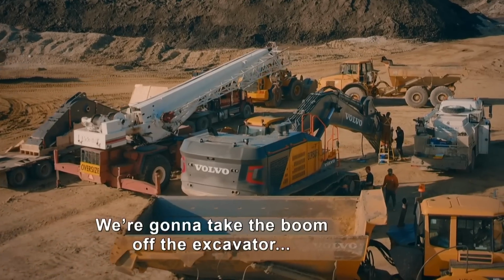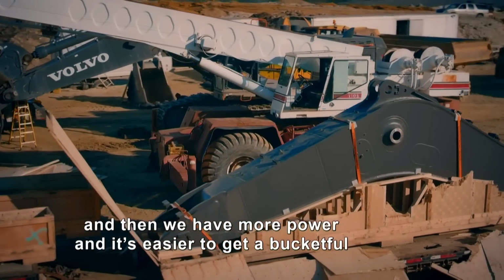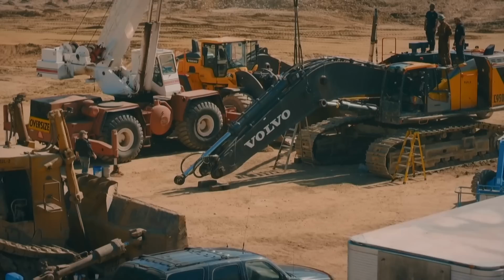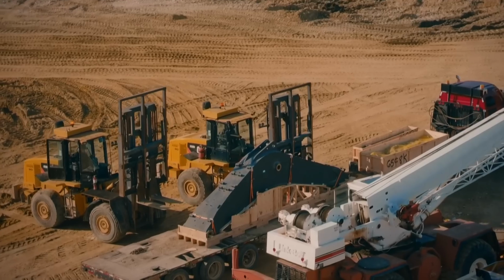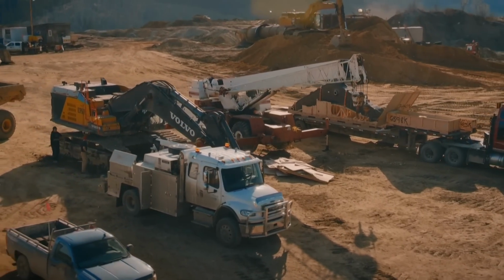We're going to take the boom off the excavator. We're going to put a shorter boom on, and then we have more power, and it's easy to get a bucket full. It should be a lot more productive. Tony's plan? Remove the 950's 28-foot boom and replace it with a 24-foot boom. The shorter arm will generate more force and concentrate digging power.